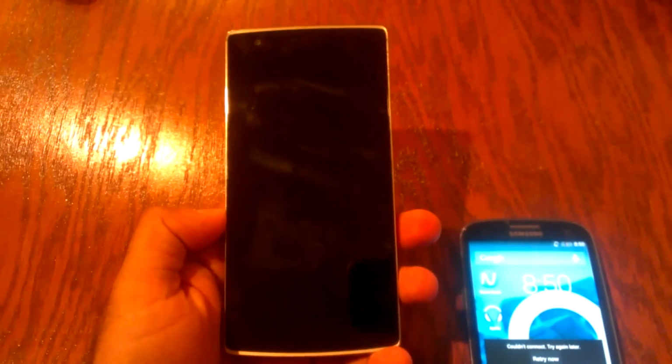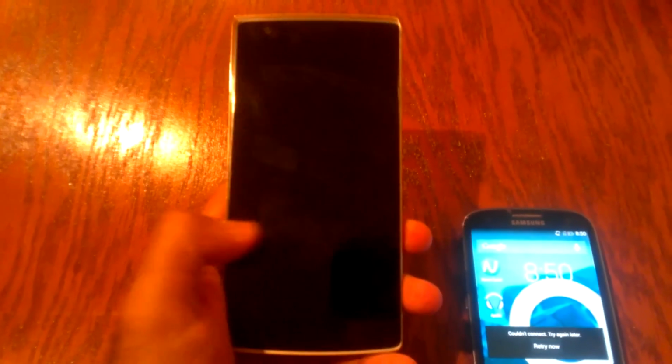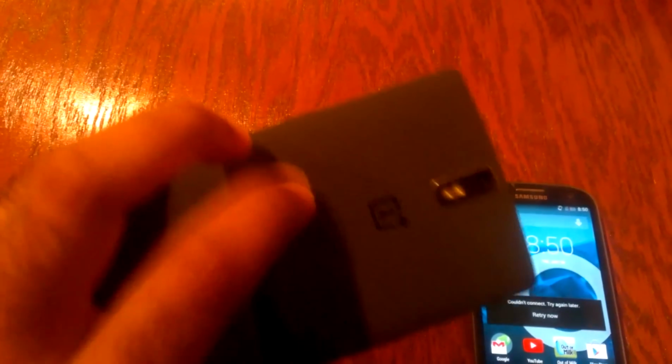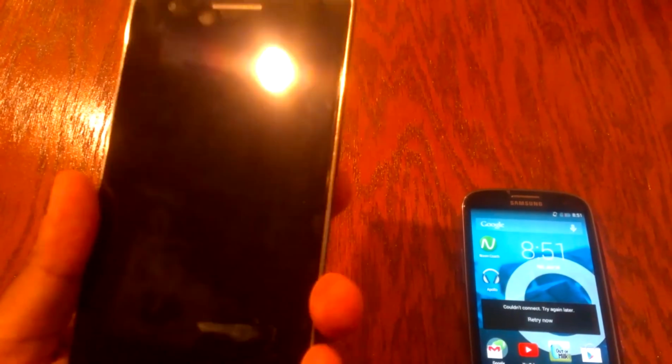So when I pick up this phone too, this is how it feels in the hand. I have a little less room to play around with, but I don't think it's that big of a difference that I couldn't get used to it after using it for a week. It still feels pretty comfortable, and it's got a very nice backing on it too. So it really feels comfortable to the touch.